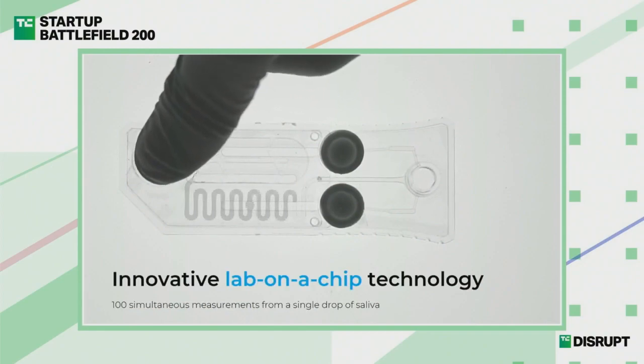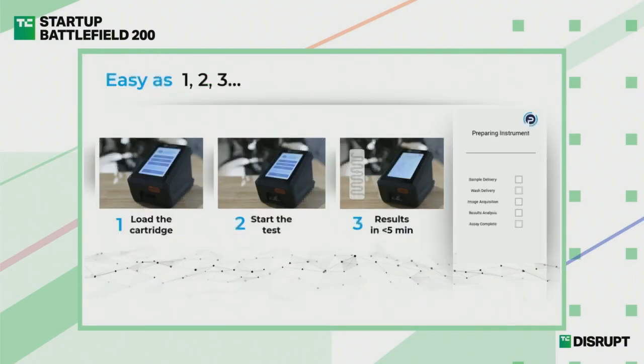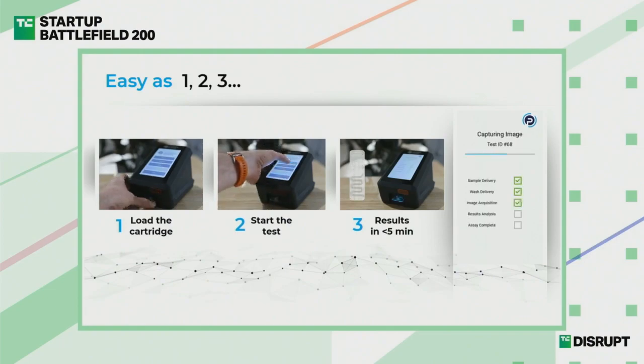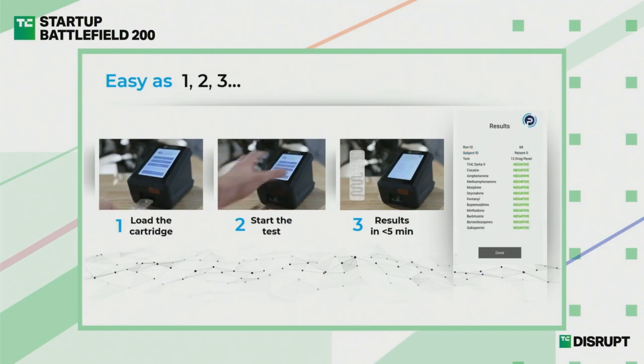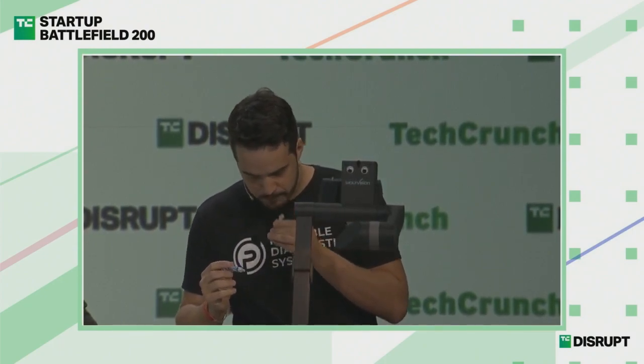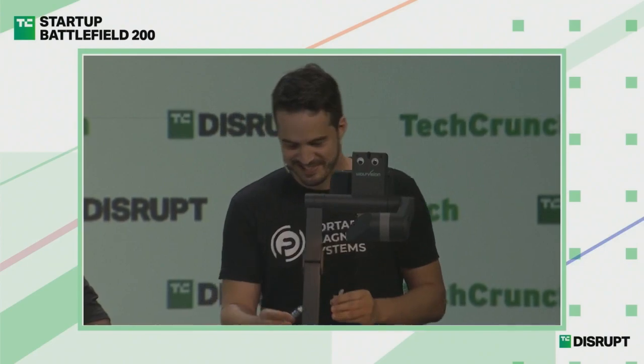The cartridge is loaded into the front of the instrument, and a test is initiated on the touchscreen. The assay processes automatically using our recirculating flow technique, and the results pop up on screen in less than 5 minutes.